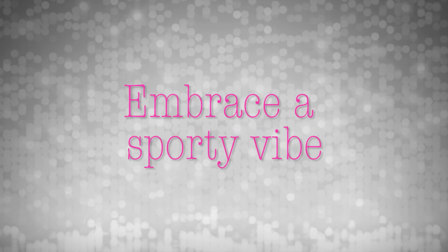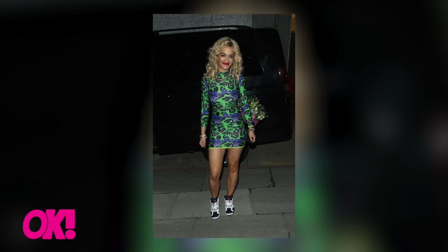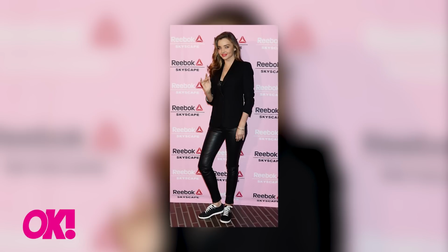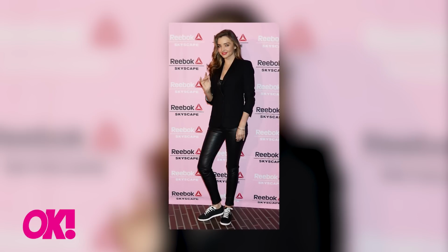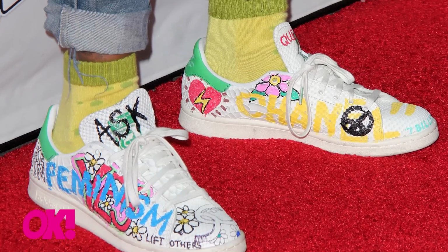You can also embrace their sporty vibe. To do this and look fashionable, reach for figure-flattering separates. Garments with a little bit of sex appeal, like leather pants or a fitted top, will prevent you from looking like an athlete. And lastly, do not let your socks show. This is a trend that died in the 80s.